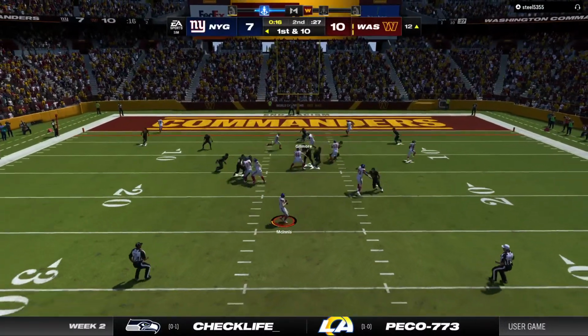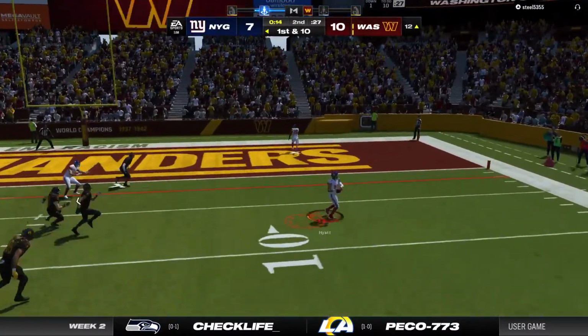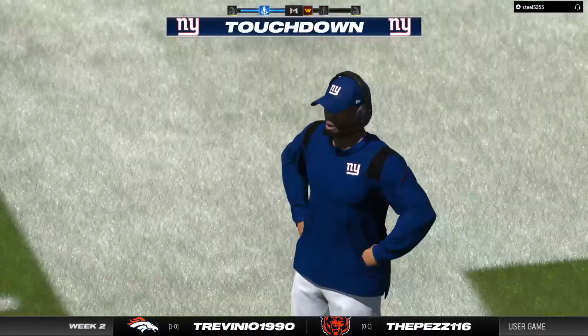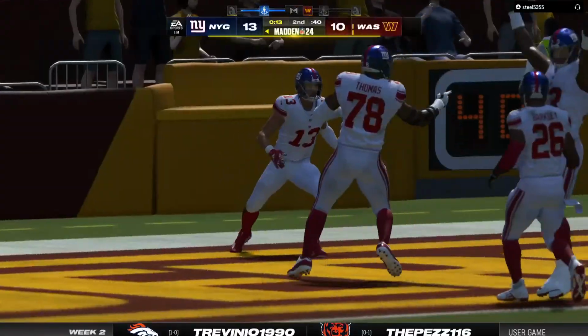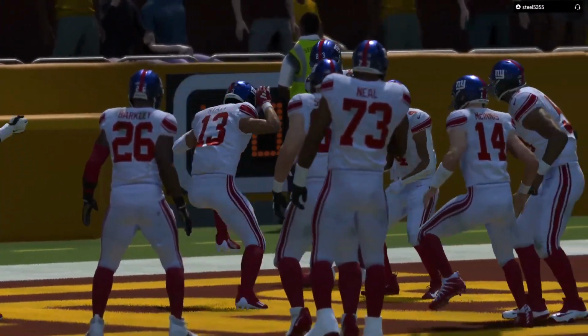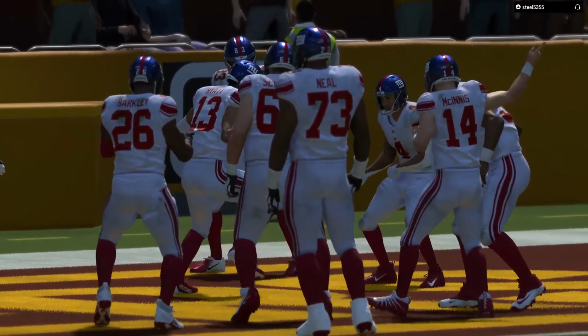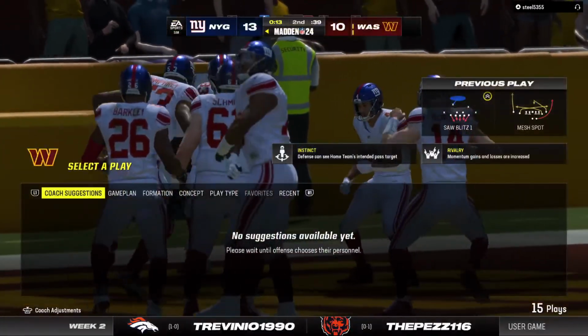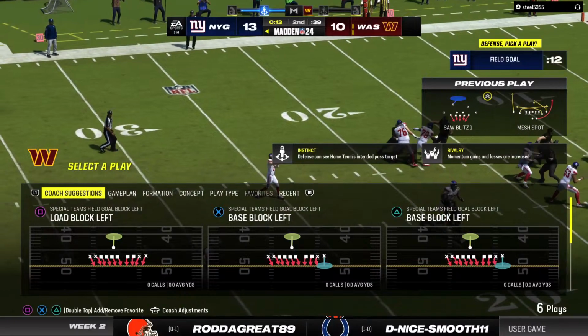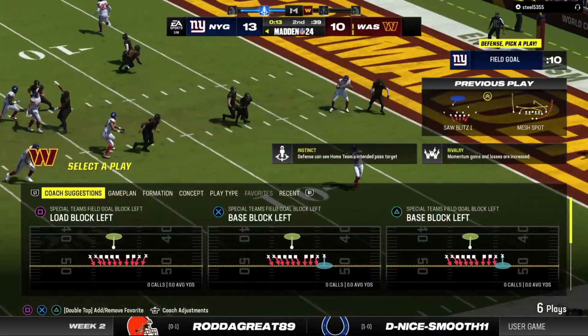Back to throw again. Complete right side to Hyatt. Touchdown! Jalin Hyatt as the first half is winding down. And the Giants have taken the lead here in the final stages of this first half. So they're able to capture the lead here just before halftime. And not only that, they get the ball to start the second half.